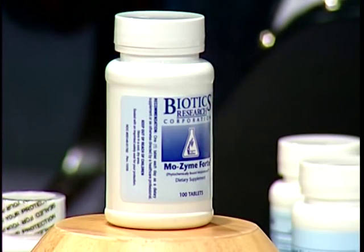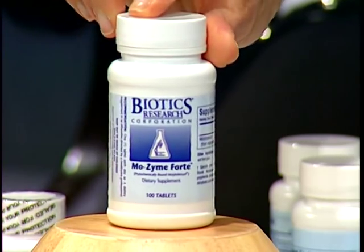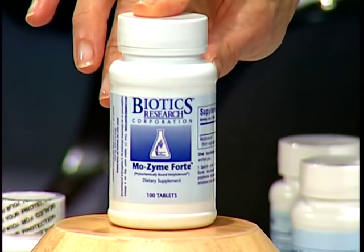And this is Mozyme Forte. Very interesting. Mozyme is actually molybdenum. And if you are suffering with MSG sensitivity, perfume sensitivity, sensitivity with gasoline vapors, etc., Mozyme, which is molybdenum, is a product that we use very effectively.